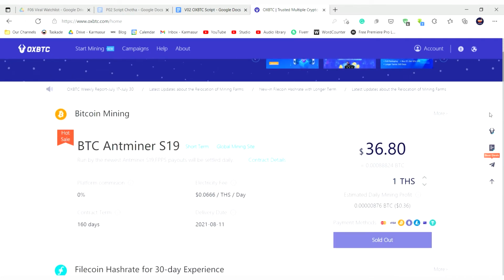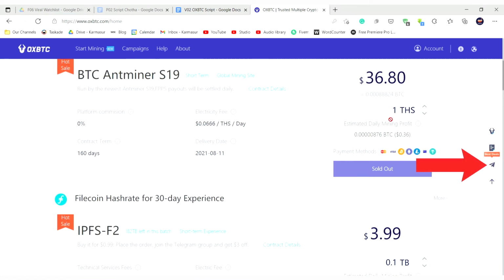There are several other mini options on the right side. Chat Now is the feature of your interest where you can chat with the OXBTC bot for your frequently asked questions. Submit your requests or check the status of the previous requests here with the Submit a Ticket option. You can also join OXBTC's official Telegram by clicking here.